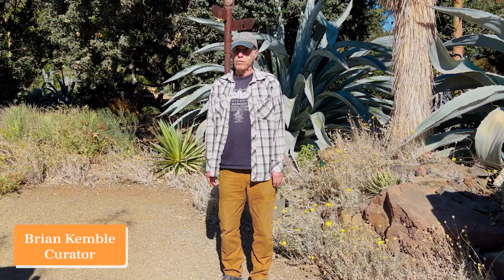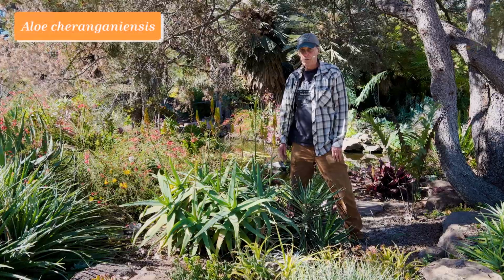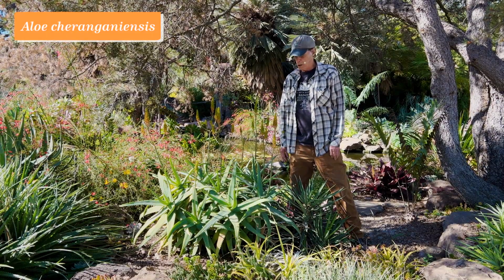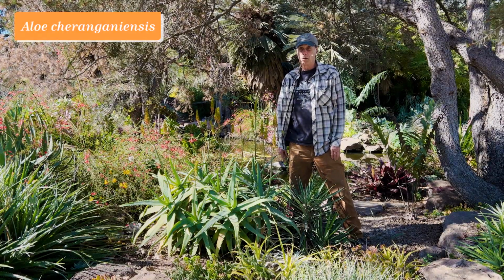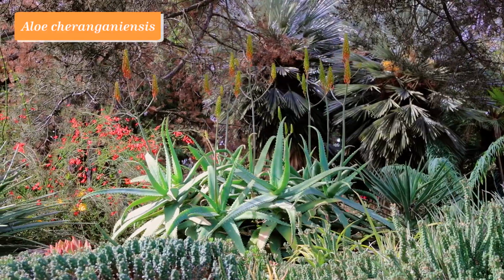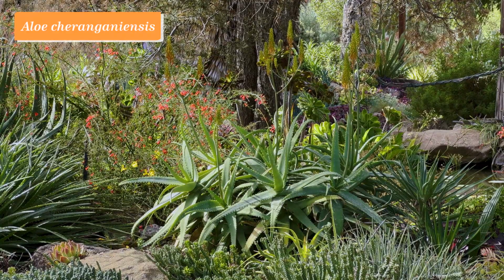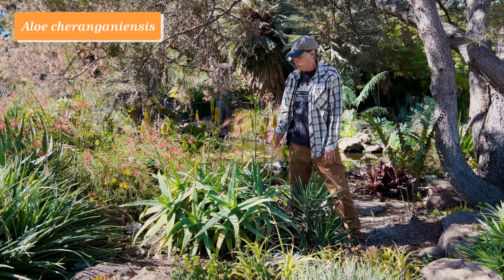What's in Bloom, November at the Ruth Bancroft Garden. Here we have an aloe from East Africa, Aloe cheranganiensis. It comes from Kenya, and the name refers to the Cherangani Plateau or Cherangani Hills where it grows in Kenya. And it's a member of a large group of aloes from East Africa that have a shrubby growth habit, and there are others in that group that are better known, like Aloe elgonica and Aloe dawei. This one, Aloe cheranganiensis, is not so common in cultivation, but here it is just coming into bloom.